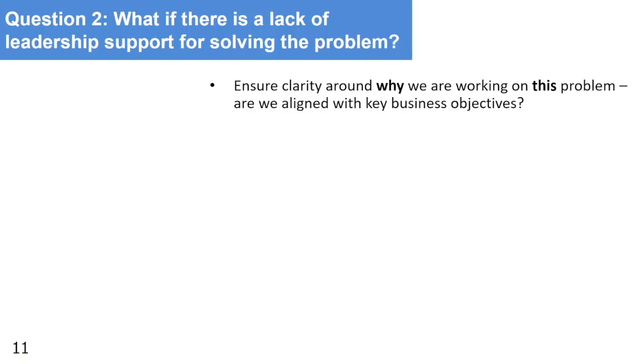So make sure that we've got clarity on why we're working on this problem right now. Is it aligned to our key business objectives? If we know that on their performance ratings, leaders have something around defect reduction, they're probably going to be pretty aligned with doing a defect reduction project, as long as it's around one of the top defects that we've got in the plant. So make sure that we're clearly aligned, with a clear line of sight to our key business objectives. Make sure that we explain to the leaders what that connection is, what's in it for them.